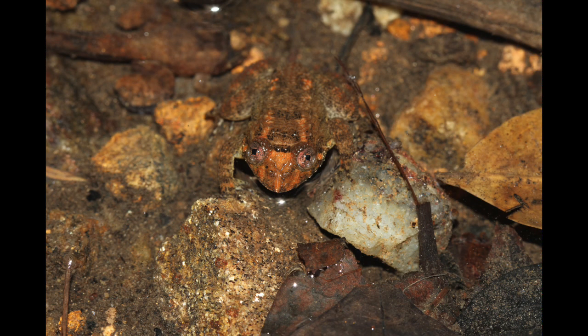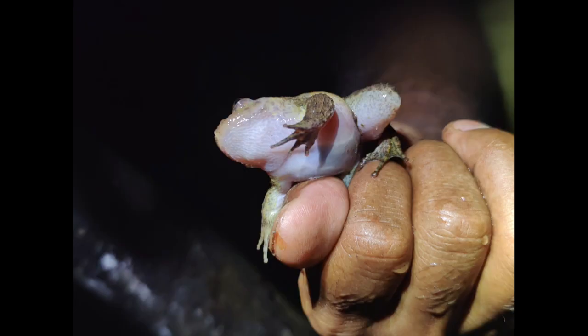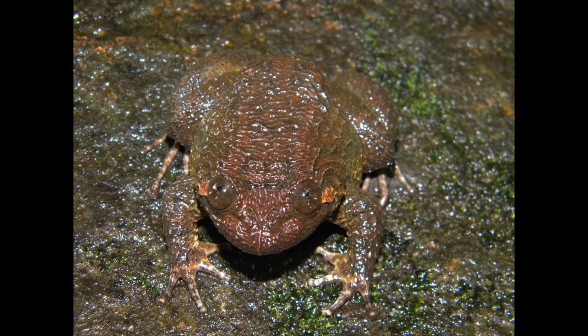Regarding the dorsal, ventral, and frontal views of N. major. Dorsal view. Ventral view. Frontal view.